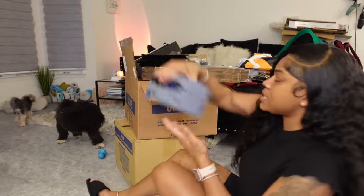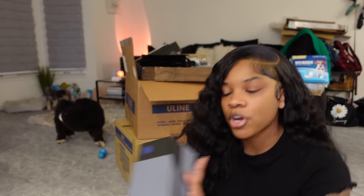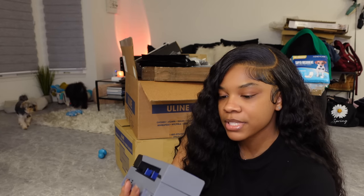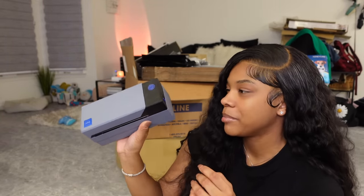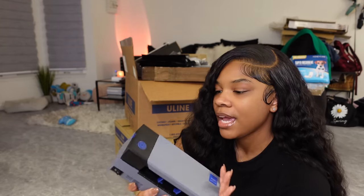First, this is a thermal shipping label printer from Amazon. It's the Rollo brand. My friend Josh actually let me borrow this for like 3 months, he said. So shout out to Josh, thank you for letting me borrow this. After about 3 months, I'm gonna give it back to him and then I'm gonna buy my own, but he let me borrow it, so thanks.